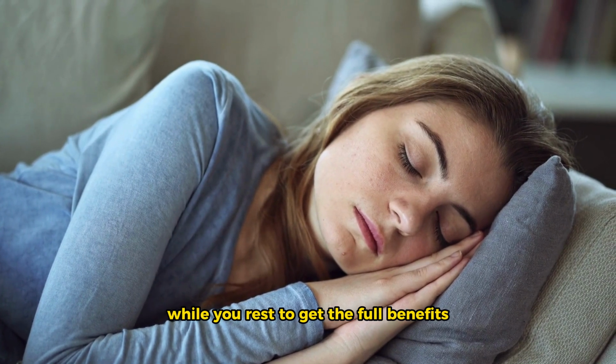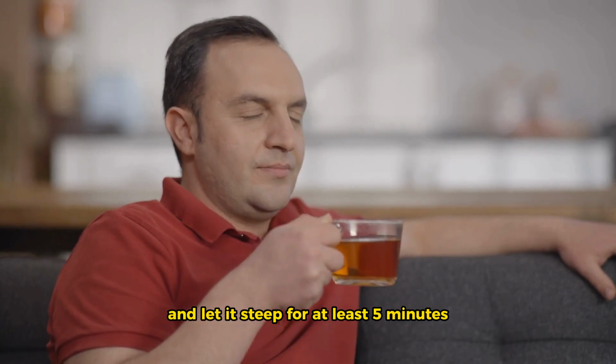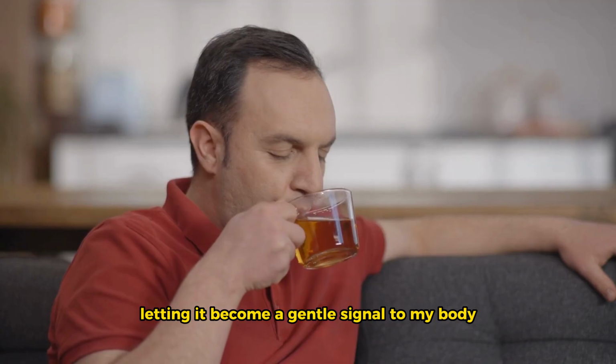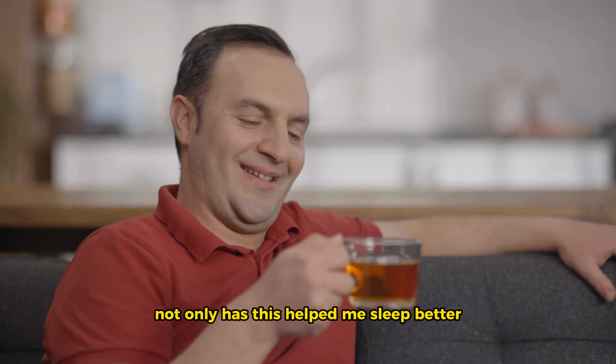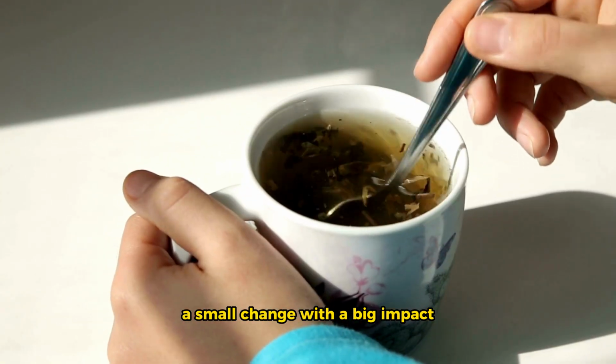To get the full benefits, I like to brew the tea using fresh or dried leaves and let it steep for at least 5 minutes. I usually drink it about an hour before bedtime, letting it become a gentle signal to my body that it's time to wind down. Not only has this helped me sleep better, but I've also noticed fewer blood sugar fluctuations overnight, a small change with a big impact.